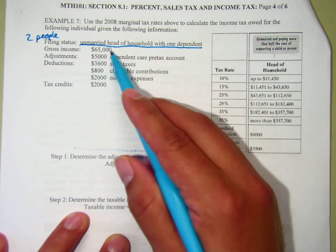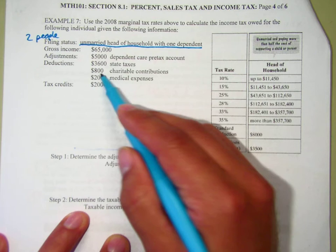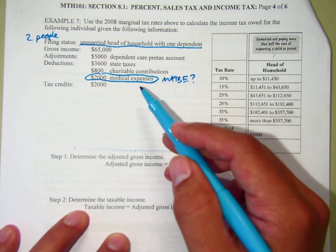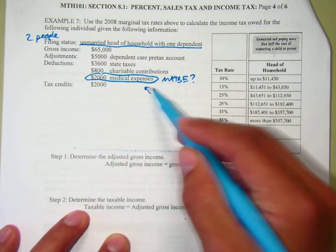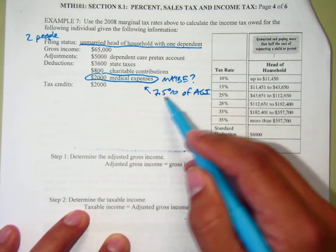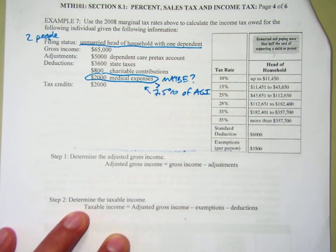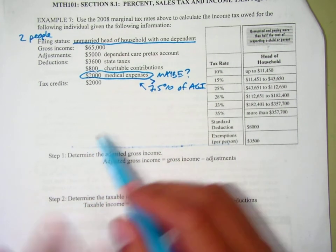Gross income, $65,000. We got adjustments. We'll take those into consideration later. Here's where we need to be careful. Medical expenses. Maybe we can use those, maybe not. What was that magic percentage again? 7.5% of the adjusted gross income. So it has to be more than that. Must be more than 7.5% of the AGI. So we'll come back to that and see if it actually is or if it's not. Then we got some tax credits. So those get factored in too.